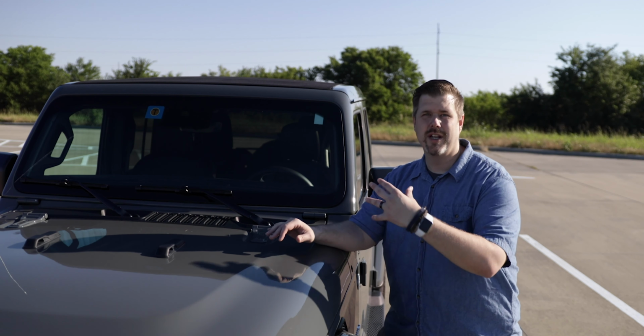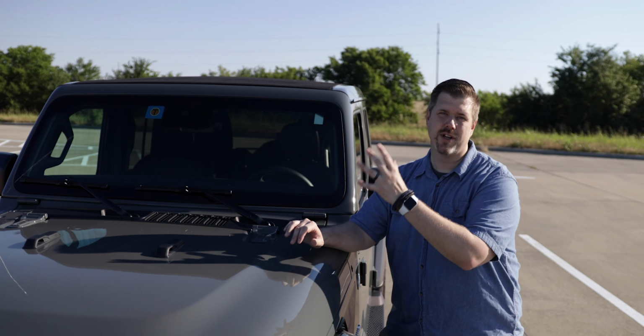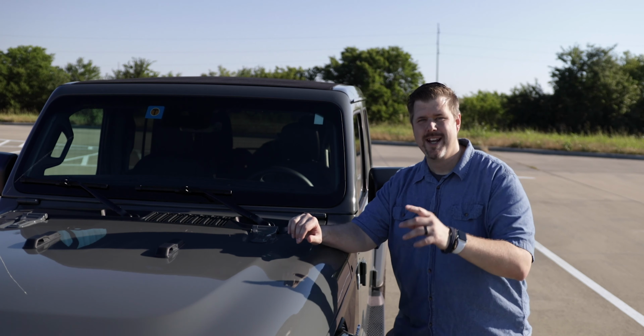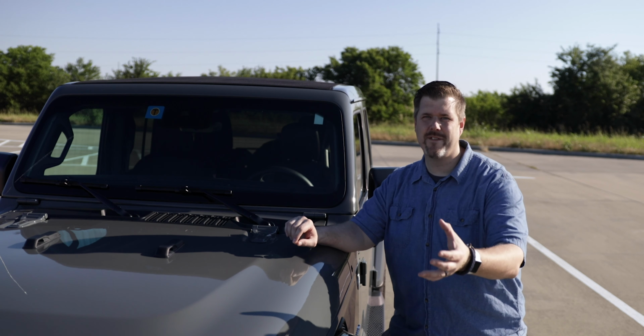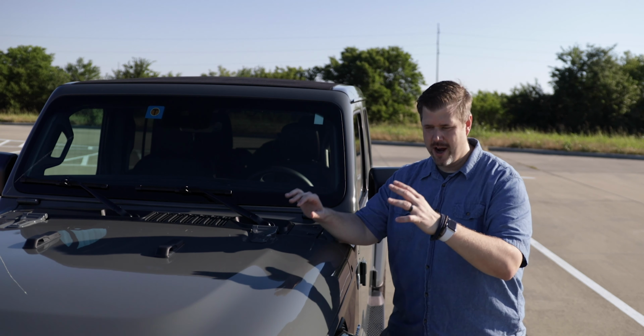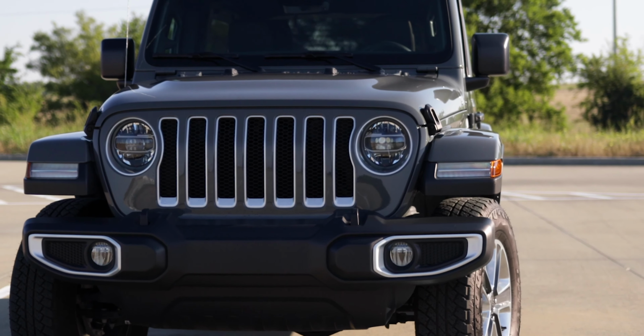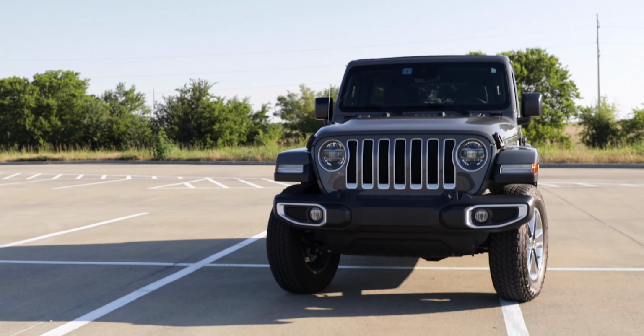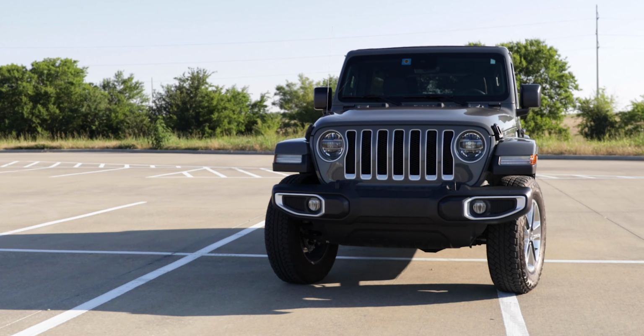This is the 4-door, the Unlimited, and you have a lot of different options of roof styles and things like that. We'll get a little bit deeper into that here in just a few. But to kick it off, let's start off with the exterior of this iconic Jeep. So obviously the Jeep design is an iconic design. Anybody can identify that iconic grille.